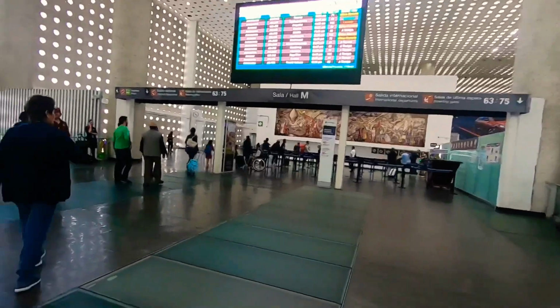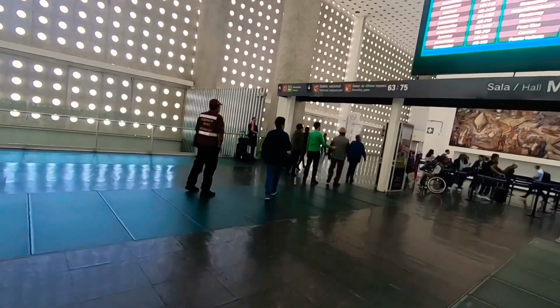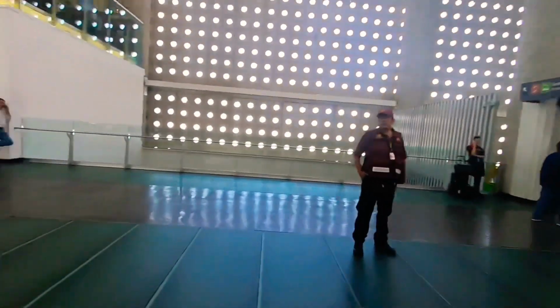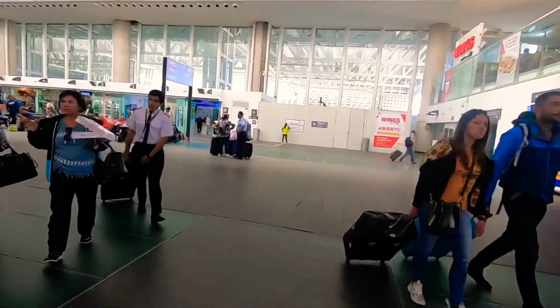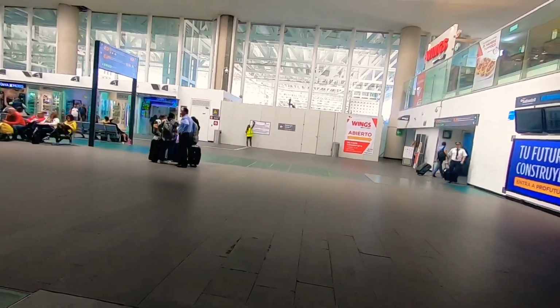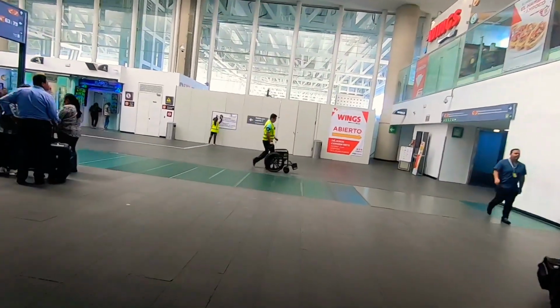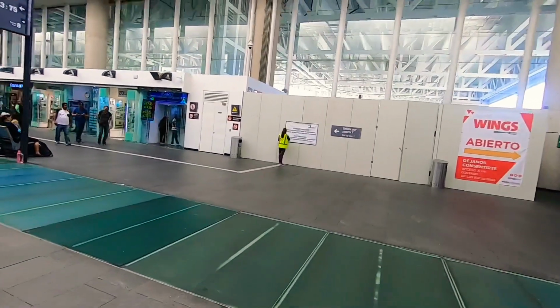But if you go up to the left, that's where the train is. It's called the Aero Train or Air Train, and that would just take you to the other terminal. That's all it does. There's nothing fancy about it. If you have a connection between terminals, your best bet is to take that train, because a cab is going to charge you a lot and take a lot longer. All right, let's make our way back, and I'll just show you a few things.